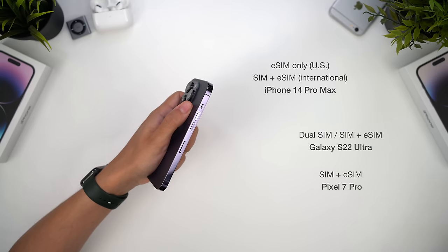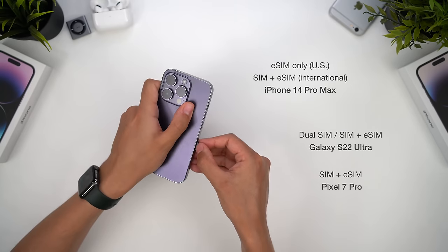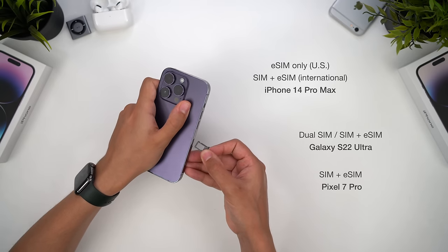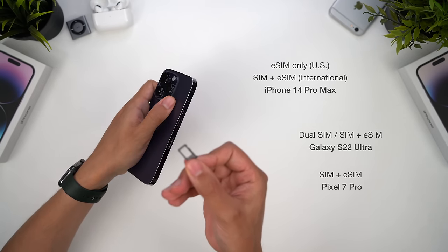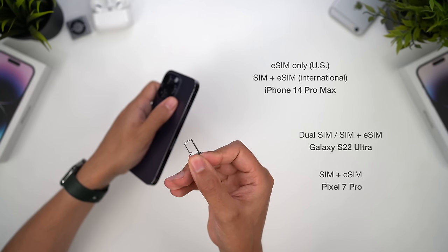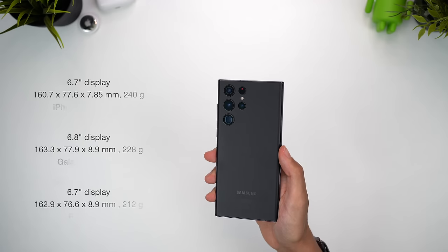Apple has gone eSIM only in the States, which has been met understandably with a mixed reception. I personally look forward to an eSIM-only future. I talked about the benefits of that in the Pro Max review, and I'm sure both Samsung and Google will follow Apple very soon. But if you prefer a physical SIM and live in the US, you'll find the iPhone less practical.